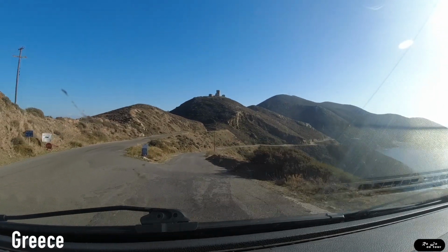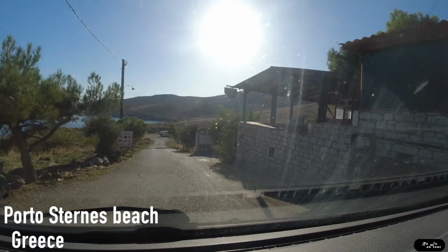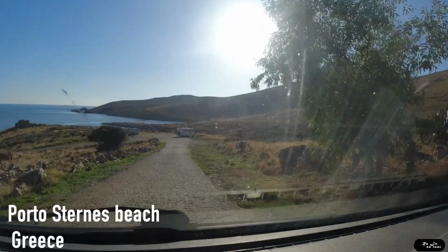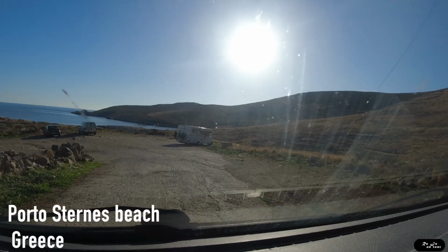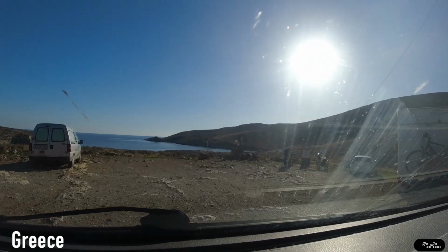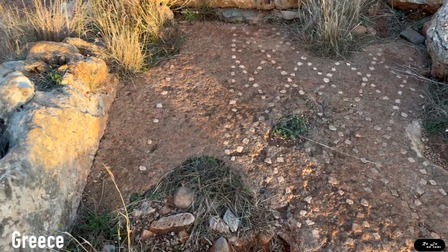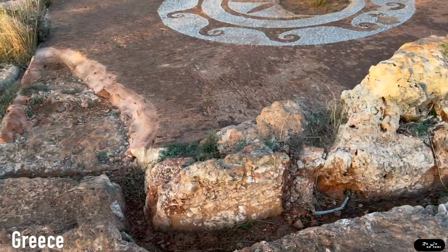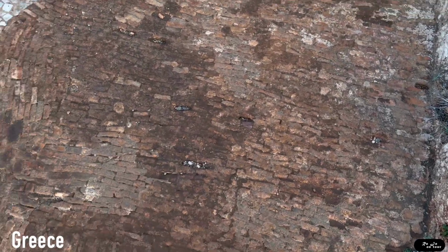After a drive through this part of Greece, we arrived at a car park at Porto Sternes. After we arrived at the car park, we found out that there was a footpath that leads to the Cape Matapan lighthouse. The walk starts at a small bay where we were parked. At the beginning, we came across some remains of a Roman house, including a beautiful mosaic.